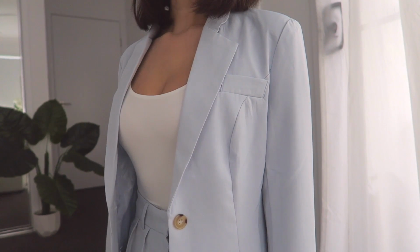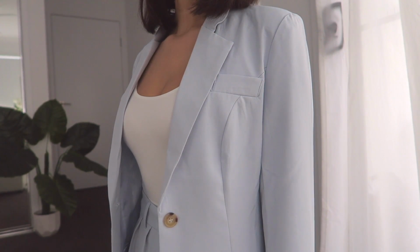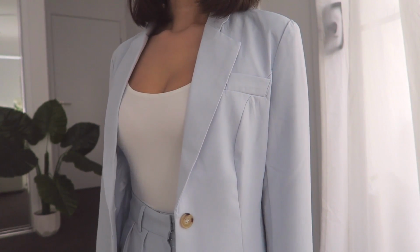Next up is a piece that I am actually also currently wearing, and it is this blazer right here. This is called the Not Your Casual Girl blazer. First off, let me just say I love the shade. It is just such a nice pastel blue color, which I wasn't sure if it was gonna suit me, but now that I have it on, I'm like, wow, I really like this.